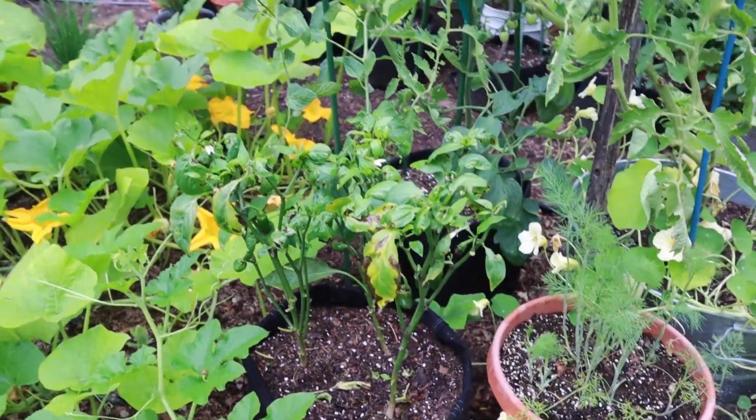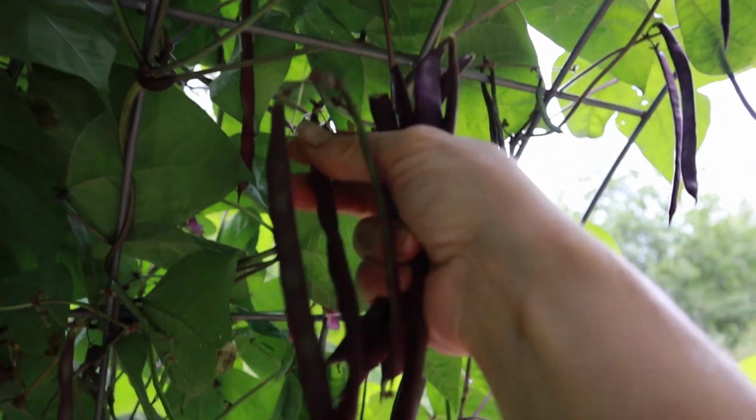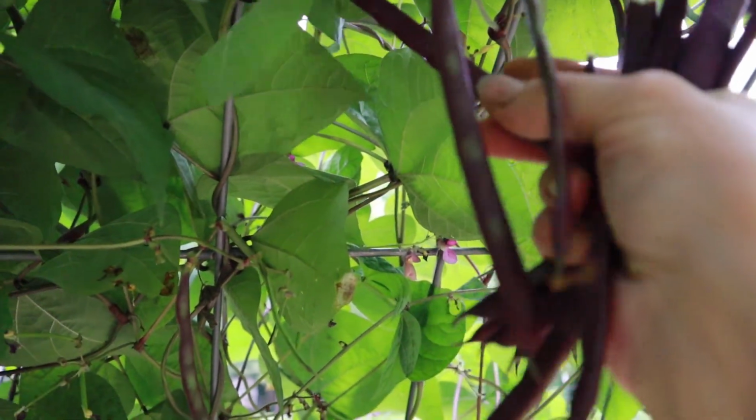Well, the rain has arrived just in time. I'm so glad we were able to get through the entire garden before it really started to storm.